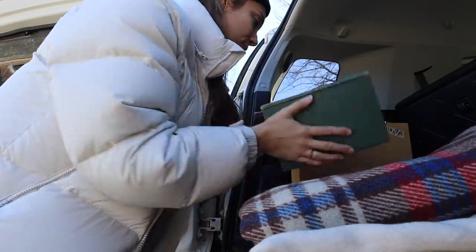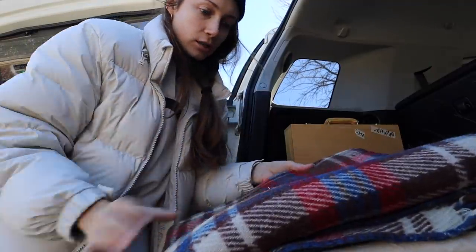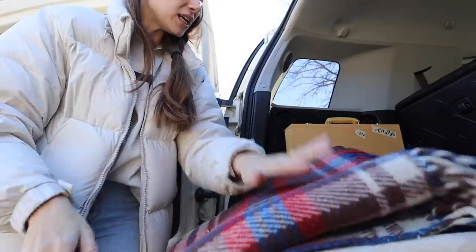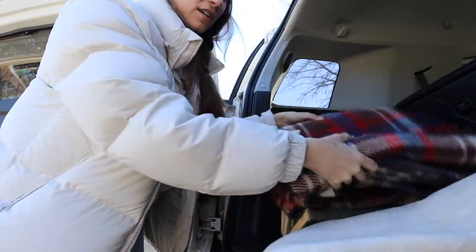So I got those. I also got this really pretty blanket. My mom got the other color. Really pretty. The other one's pretty too. It's more green, for $25. And I got this one for me. I want to clean it up.